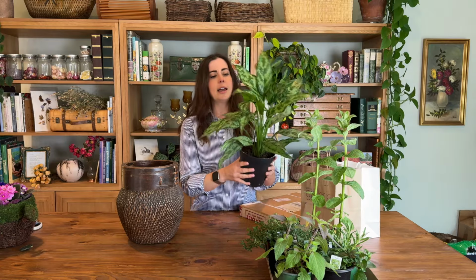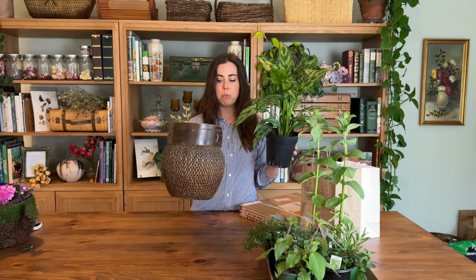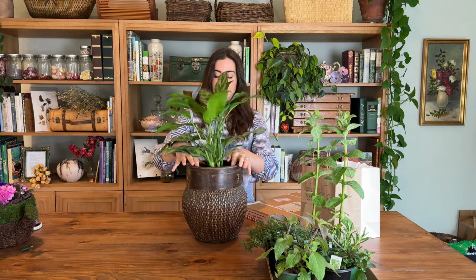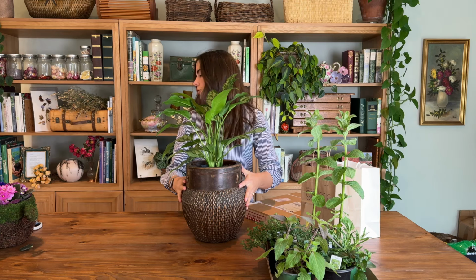The first one I have is Silver Bay. This one just says aglaonema, so I'm not sure of the variety, but I really liked the pattern on the leaves, and I thought it went well with this brown pot. So like I said, there is already a nursery pot in there, which I think hopefully should be a good depth for this. Although I do want to, because I don't really like to take things out and water if I don't have to. Well, one, hang on, let me admire this.